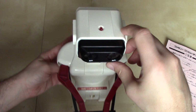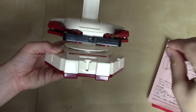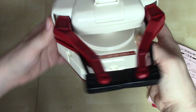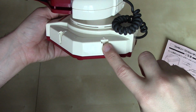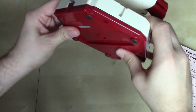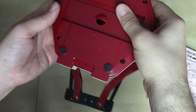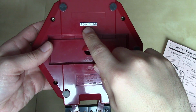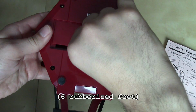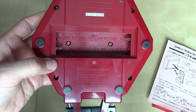He's got the sensor eyes, the LED on the top that lets you know that he's communicating correctly with the TV, the hands that open and close, and then the shoulders, so to speak, that move up and down and actually rotate from side to side. The base has numbered slots to insert the accessories for Gyromite and for Stack Up. And on the back here, an on-off switch and a cord that sends the signal. On the bottom, we have the serial number that matches the serial number on the manual, 4 rubberized feet to keep him in place, and then, of course, the battery compartment, which can be hard to get open. There we go. Battery compartment for 4 AA batteries.